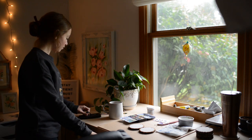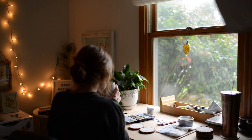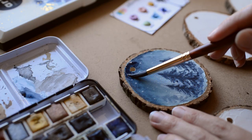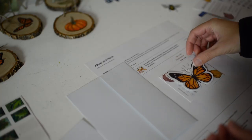We will hang out for a whole week together in my art studio. I'll show you some footage from a market on Sunday. We'll paint around 20 ornaments and we'll package Etsy sticker orders together.